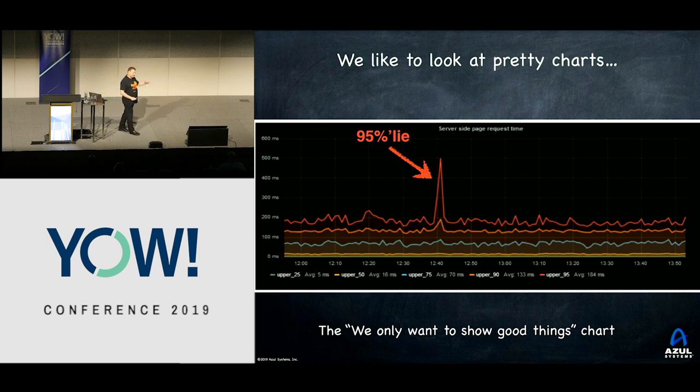Before that spike happened, 5% of things had to be terrible, worse than that spike, for you to even get to this point. And nobody told you anything before or after. Now, this is a great chart for marketing. It's a great chart for getting your bonus, even though you didn't do your job. And those life skills are also important.